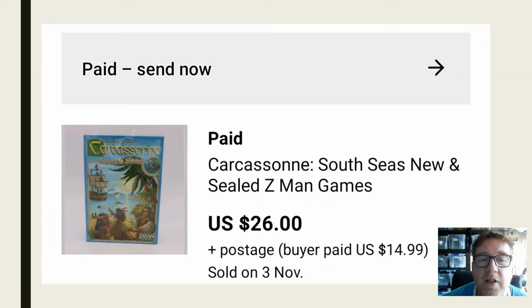And the last one-off sale of the day. Once again, not everything is a shoe that I sell here. We have a game, I don't know how to pronounce this, Carcassonne South Seas. This is a new sealed game picked up at a garage sale. I went to a garage sale and picked up a big lot of games that were new sealed, probably about 10 to 15 of them, and they averaged costing me $5 each. So sold these for 26. Buyer paid for shipping. So after everything, I made 17 on this.